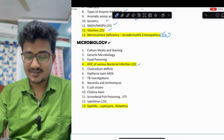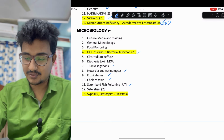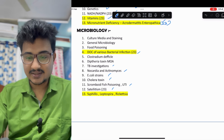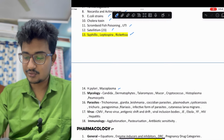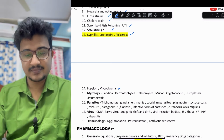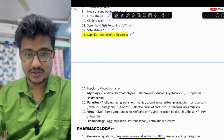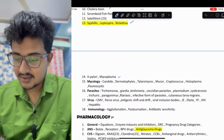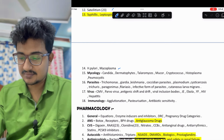Now Clostridium difficile, commonly asked, diphtheria toxin, TB investigations, Nocardia, Actinomyces, E. coli strains, cholera, scombroid fish poisoning and UTI, satellitism, and the atypical ones, syphilis, leptospira, rickettsia, H. pylori, mycoplasma. In mycology, candida, dermatophytes are important. Talaromyces was asked once. Mucor, it's repeatedly asked after the COVID-19 pandemic. Now the frequency has reduced a bit. Cryptococcus, histoplasma, trichuris in the parasites, trichomonas, giardia. You can see all the list.